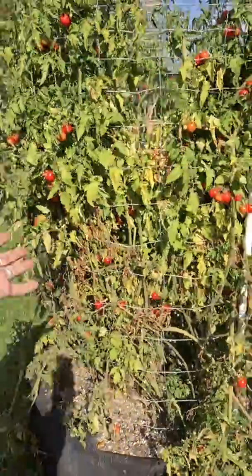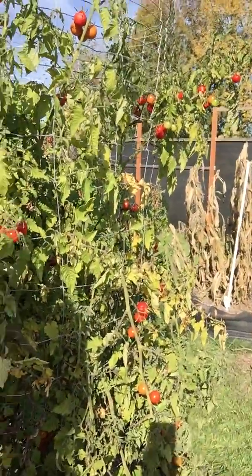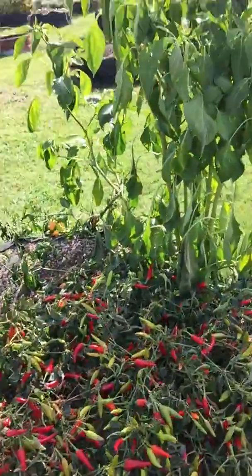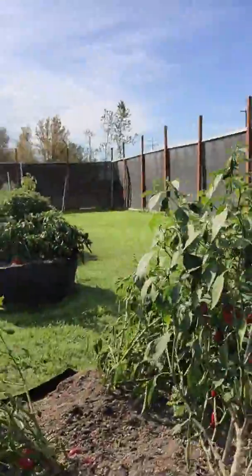We've still got some cherry tomatoes, and these are actually so good. They're like candy. I did freeze dry a whole bunch of it, and the taste is phenomenal. Like having breakfast in the grow. We still have a lot of peppers. I've already done like 3 harvests on these and freeze dried them, so we've got jars and jars, and I don't have room anymore. We still got some peppers out here.